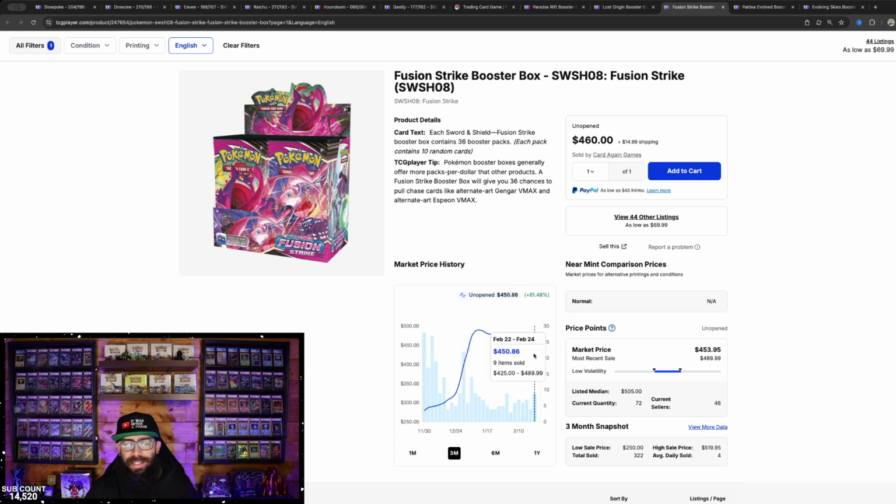So that's why I like sealed even at $450, even at $500. I like Fusion Strike because I believe in the long term. Once again, also too, I don't know if I mentioned time frame. Most of my time frame is 5 to 10 plus years. Kind of 5 years being the minimum, where it would be kind of like, oh, in 5 years, maybe we'll sell a Fusion Strike box or two to offset some of our cost basis. So then we can let the rest ride kind of thing.